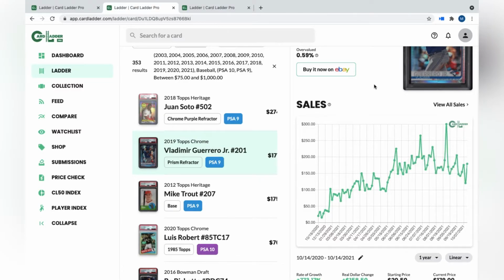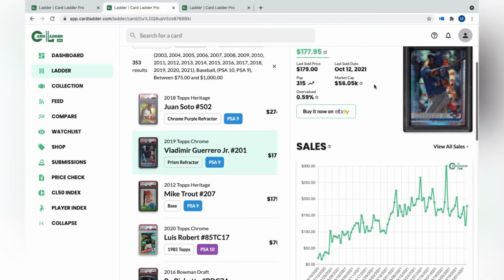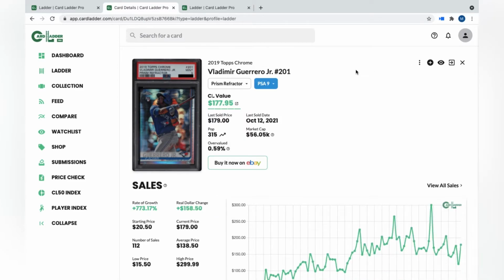This is a Prism Refractor PSA 9 of Vlad Guerrero Jr. Card value at 178. Last sold October 12th for 179. Bought on the 11th for 120. So I don't know. I guess this person just really wanted this card at 179. Yeah, fixed price. I guess probably the only one available on eBay. And they felt decent about it. This auction was a steal in that case. The lowest price since August, probably before that. So this 120 price was probably a steal in that regard. So good job to that person.